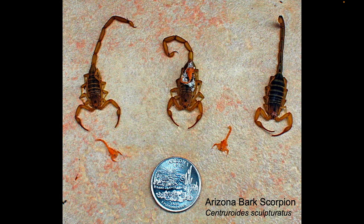The potentially dangerous species that's found in the United States is this one, the Arizona bark scorpion, Centruroides sculpturatus. We can tell it's from Arizona because it's next to an Arizona quarter.